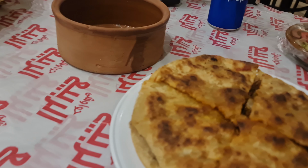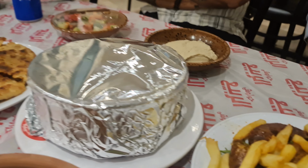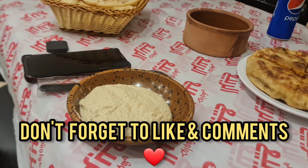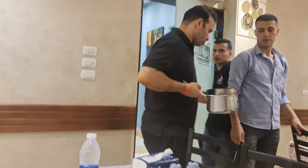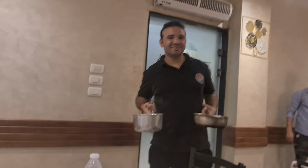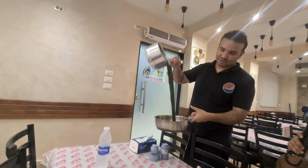I will show you the food. So this is hawashi. This is like sausage but with meat inside. And this is the tahina. Now the famous thing is coming. Aywa, so this is the famous molokhia.